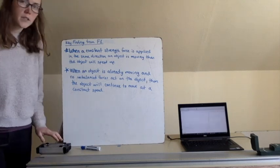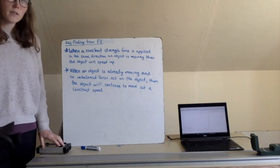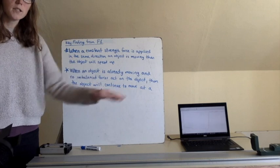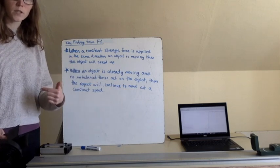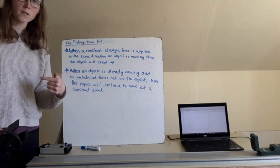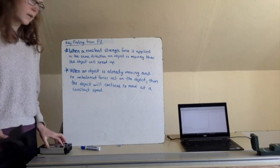Okay, third key finding I'm going to show you a demonstration for. This is the finding that when an object is already moving in a specific direction and an opposing force acts on the object, meaning that there's a force going in the opposite direction that it's moving, then we're going to see that the object will slow down.